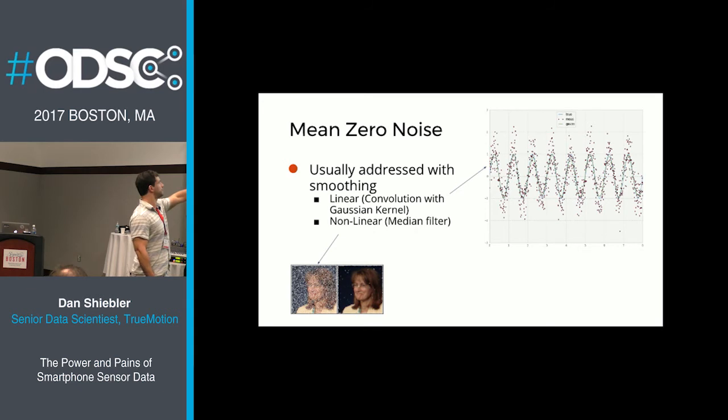We can deal with mean zero noise in two ways. There's linear smoothing kernel, like a Gaussian kernel or a rolling mean type of solution. And there's median filtering. So when you've got this kind of salt and pepper noise that you would see in an image, a median filter works pretty well. That just takes the median of nearby points and replaces each point with that. This is nonlinear. Whereas if you have that sort of Gaussian noise, a linear convolution kernel tends to work a little bit better. And often for most applications, you'd want to try both.